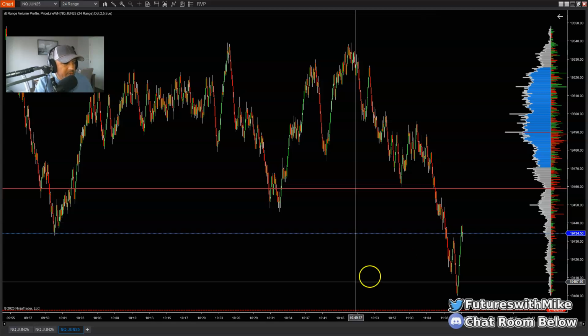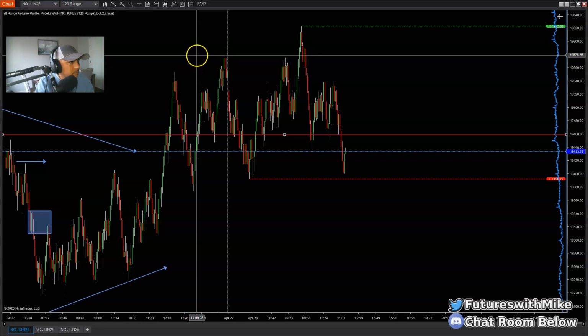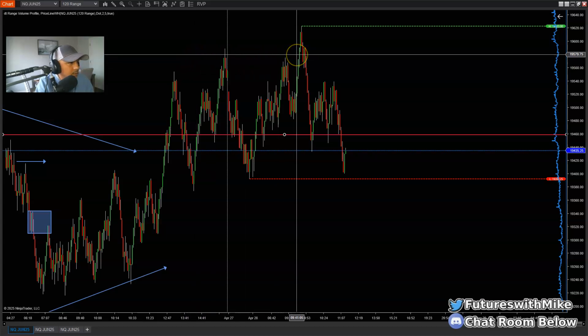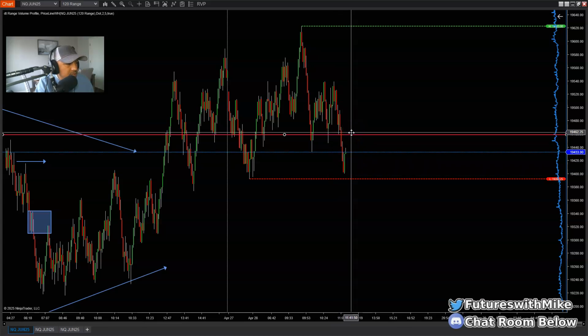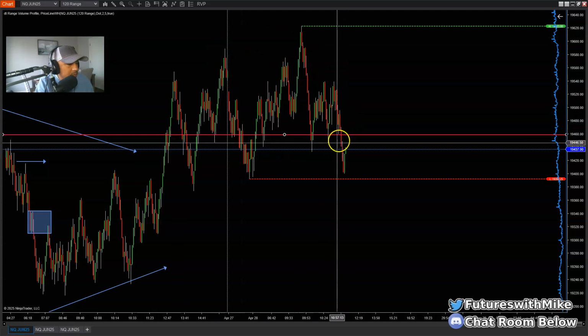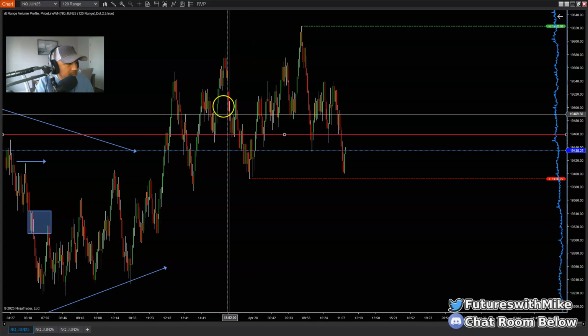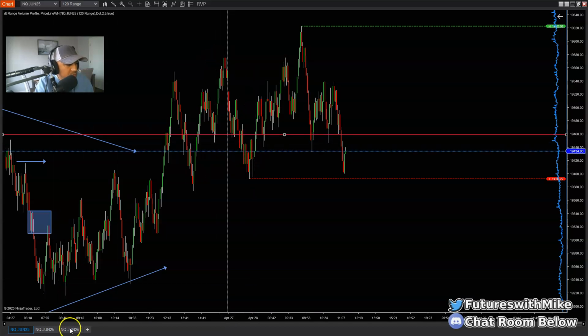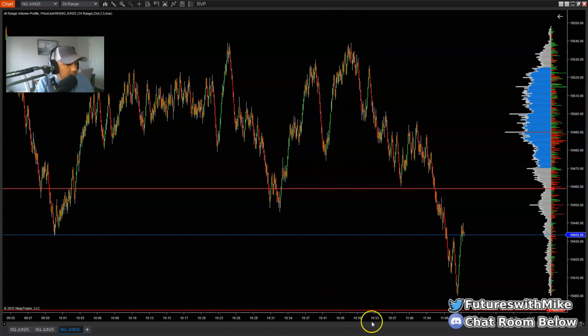At this point here, I would like to see them push a little higher up, retrace a little higher. All right, let's see what happens here. This is a previous area of demand here on the 120 range time frame that they're reacting off of.